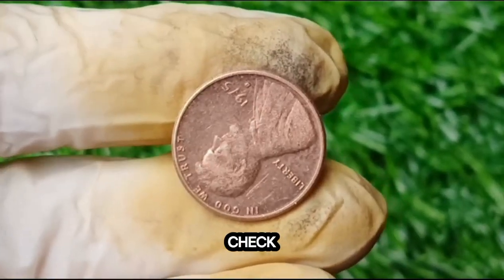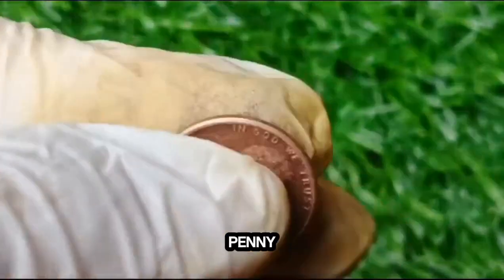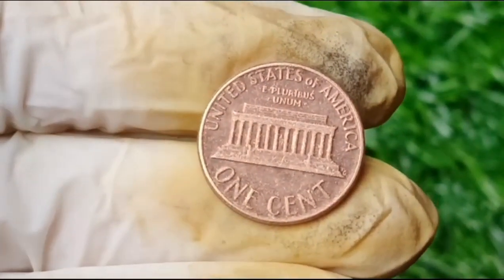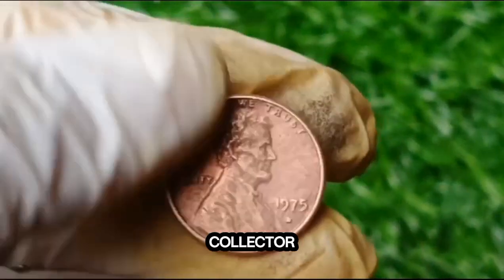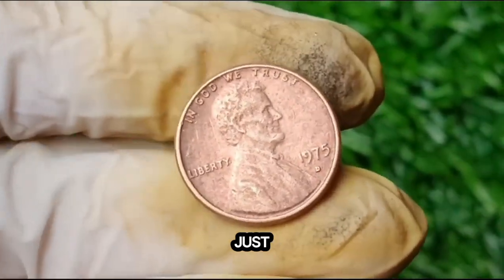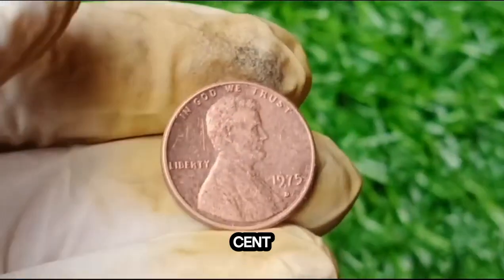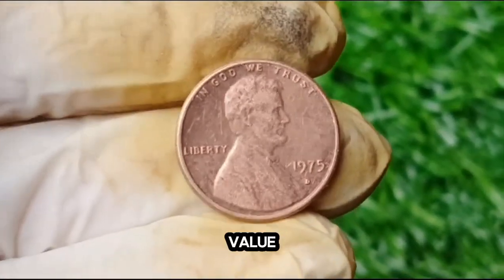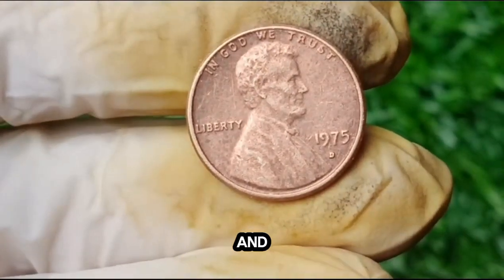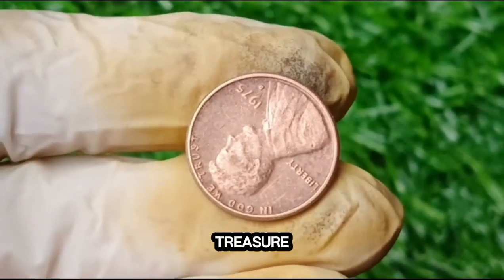Before you run to check your coin jar, remember, finding a genuine 1975 penny is like finding a needle in a haystack. But who knows? Maybe you'll be the next lucky collector to strike it rich. Whether you're a seasoned collector or just starting your numismatic journey, the story of the 1975 1-cent coin is a reminder of the incredible value hidden in everyday objects. Keep your eyes open, and who knows, you might just stumble upon a $75 million treasure.